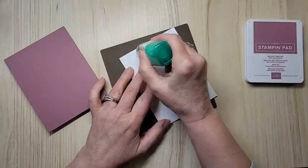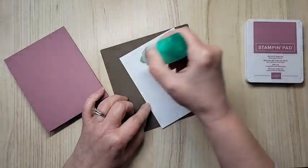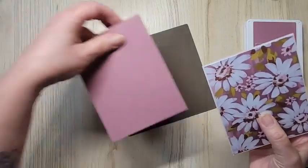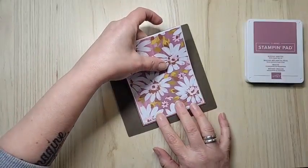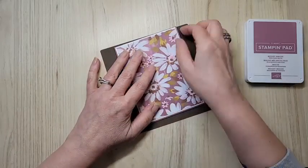So the front of the card, it's looking plain right now, but wait till we doll it up. It's going to be so pretty. And in case you're wondering, this is one of the papers that we'll be using in the Fun Fold Frenzy.